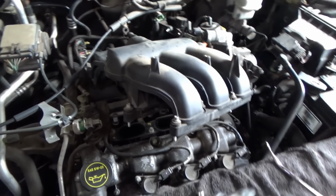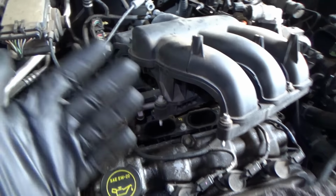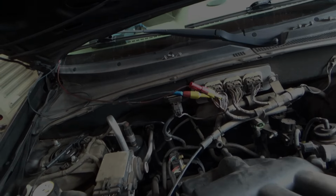Alright, so the front spark plugs, piece of cake. The rear spark plugs, you gotta remove the upper intake plenum. You don't have to remove it all the way, just kind of swing it to the side, disconnect a few hoses so you can reach the coils. So let's put those plugs in there as well and take this thing for a rip.